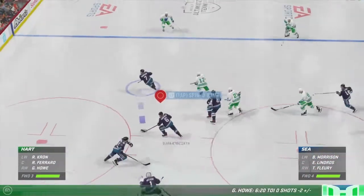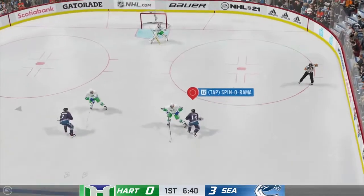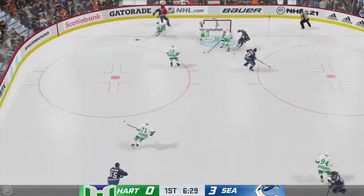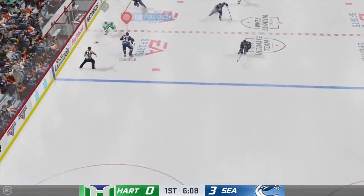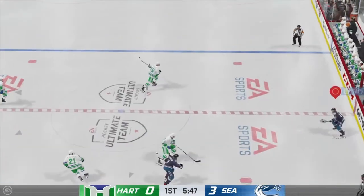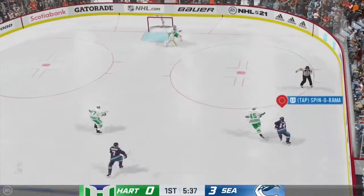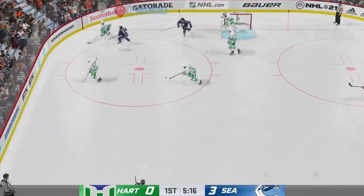Vancouver's won the faceoff deep in their own end. You can wheel the breakout now once you win that draw. They've got the defense outnumbered. Can't find his man. And now it's grabbed by Brown. He carries the puck up along the wing. The Canucks gain possession along the wall. Vancouver's moving it into the offensive end. Centered out in front, and they can't convert on the play.